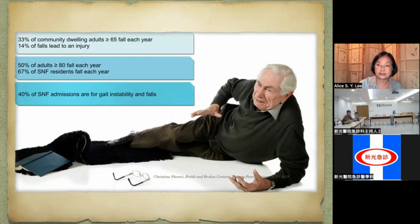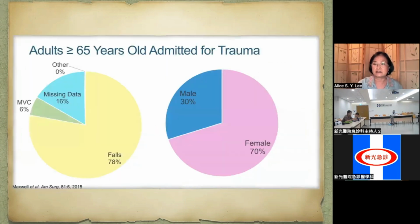If you look at the nursing homes, actually 2/3 of nursing home residents will fall every year. Like 2 out of 3 at a nursing home will fall every year. And then 40% of admissions to the nursing homes are because of gait instability and falls. And we understand that sort of in our gut.